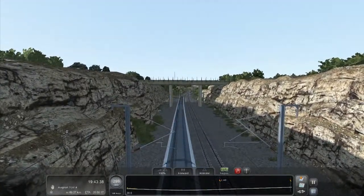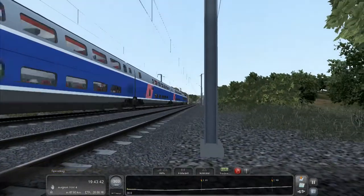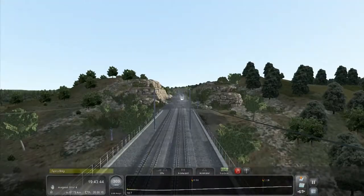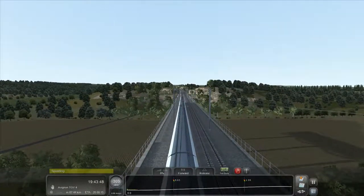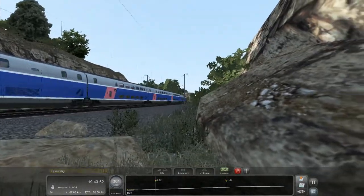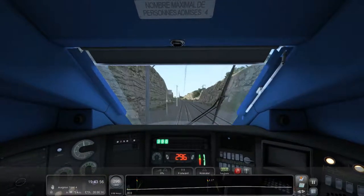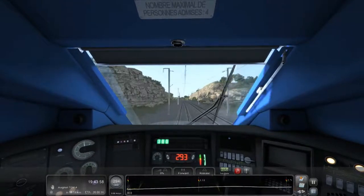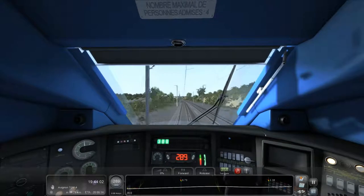Yeah. It's fast. That's our horn. Right, we're speeding. And horn. That's such a bitch horn. Not the best, but still pretty cool. I just want another train to pass us really badly so I can get a good thumbnail. That'd be awesome, 2 TGVs passing flat out.